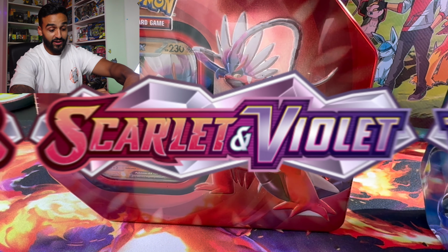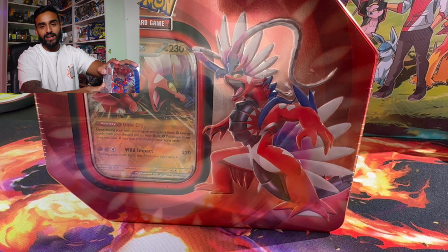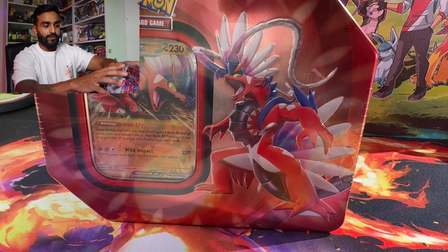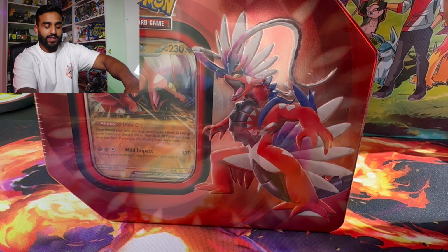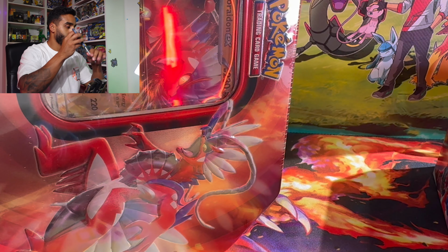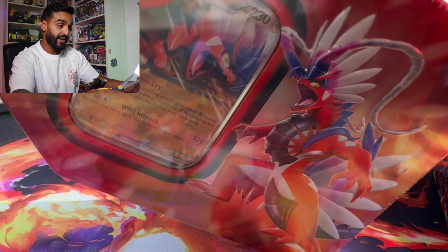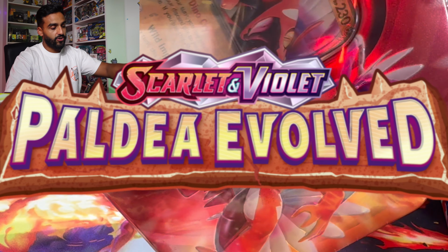Even if it's Scarlet and Violet base, which I really highly doubt. I mean, we might get like one or two in here, but either way, Scarlet and Violet base is not too bad. But I'm really hoping to get some Paldea Evolved. Paldea Evolved will be pretty crazy. They got some really high priced cards right now.